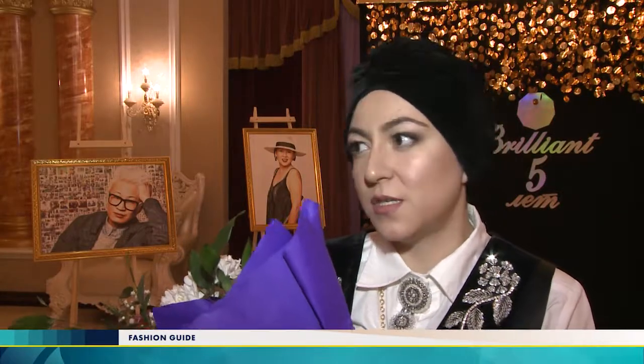I wanted to emphasize femininity, refinement, exquisiteness in my collection. Our dresses show the woman's best qualities and reveal her natural calling. So she could be the one she has to be.